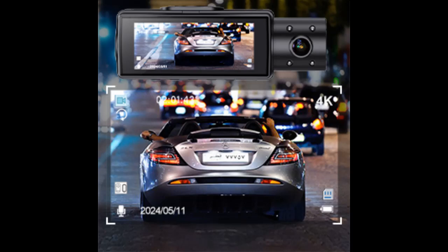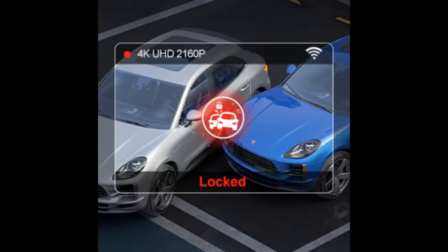Faster 5 GHz Wi-Fi connection and app control. Miden X5 wireless dashcam is equipped with upgraded 5 GHz Wi-Fi connectivity module to provide faster Wi-Fi data transfer for smooth video preview, download and sharing.